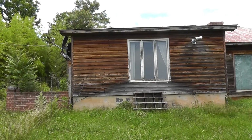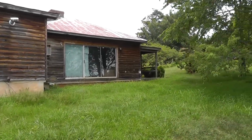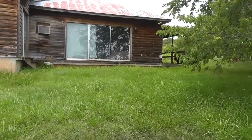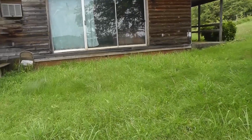This is the cottage. We were walking down the path. There's a 3-bedroom cottage on the property. So we're walking down the path to this cottage that comes with the property. It has 43 acres.